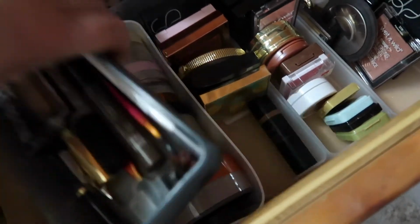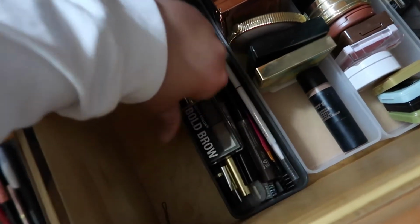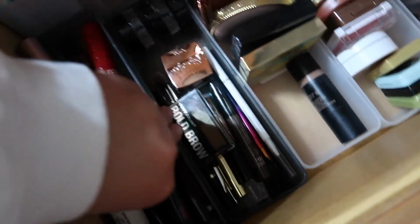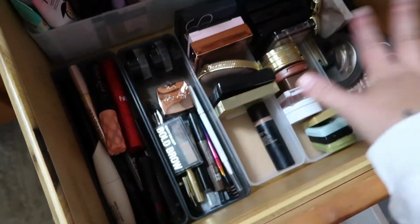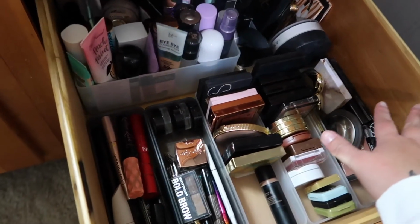See, I don't know how I like that. I might have to take this out and just do that. Okay, so that fit. All of these fit except this one. So we might be just double stacking here, but I think this is looking great.